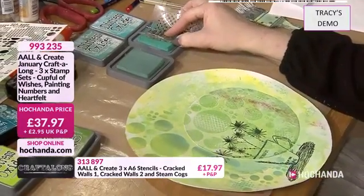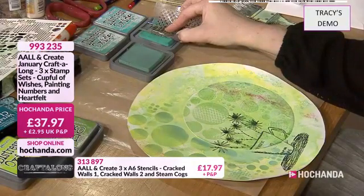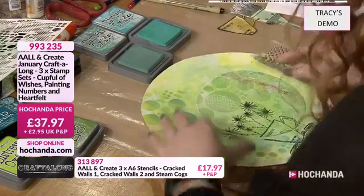Never apply your ink like that if you're using a black ink pad and stamping an image. Always take your ink pad to your stamp. Don't take your stamp to the ink pad. The only time you can do that is when you're adding some random stamping.